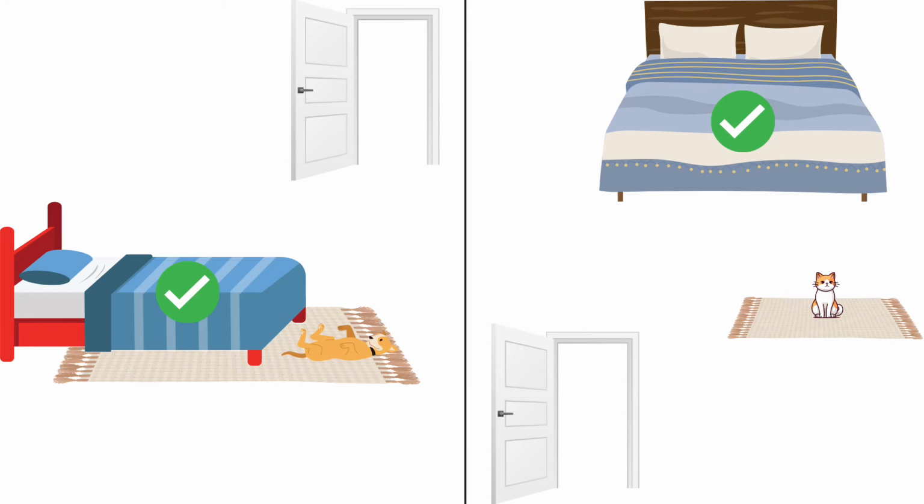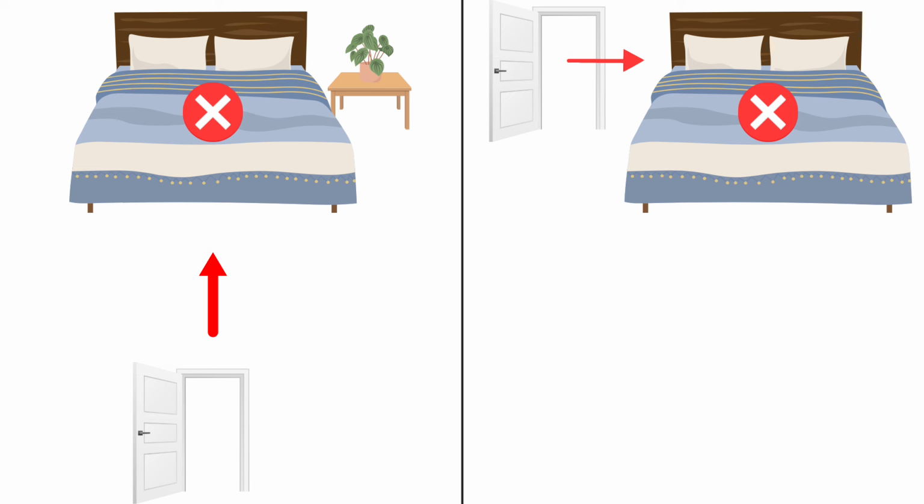But getting your bed placement correct in Feng Shui is very important, and there are two things that you never want to do. One of them is you never want to align your bed with the door and have your feet facing exactly out the door. That is a big no-no in Feng Shui. The second thing that you never want to do is have your headboard on the same wall as your doorway. What they say is you should prioritize the command position in your bedroom.